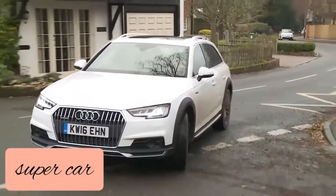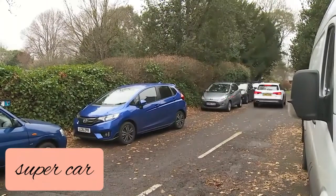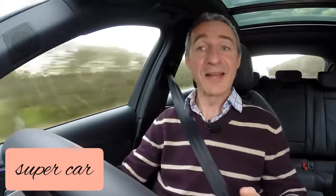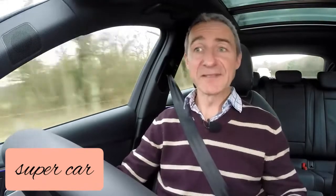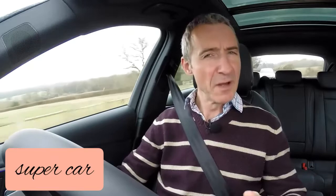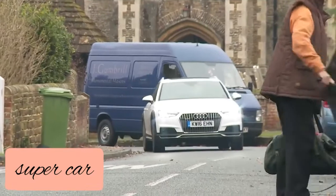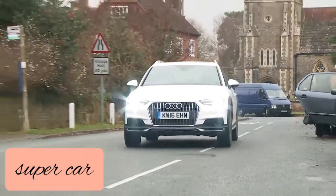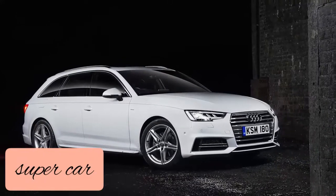So let's get to the figures. The extra 70 kilos of weight that this all-road body style must carry over its standard Avant Quattro counterpart means that inevitably this model will be a little thirstier and dirtier than that one. But there's surprisingly little in it. If you take the 2-litre TFSI petrol A4 Allroad model as an example, that variant is claimed by Audi to be able to achieve 44.1 mpg on the combined cycle and 147 grams per kilometre of CO2. At the time of this car's launch, that made it only 2.2 mpg thirstier and 8 grams per kilometre of CO2 dirtier than an ordinary A4 Avant 2-litre TFSI Quattro S-tronic.